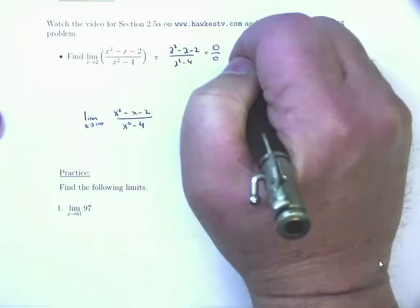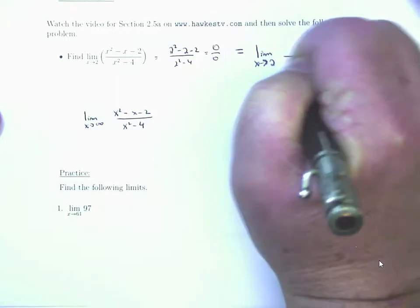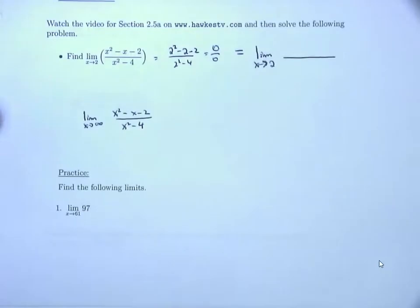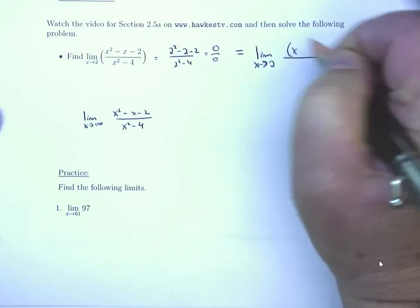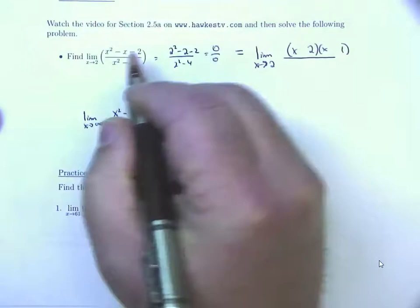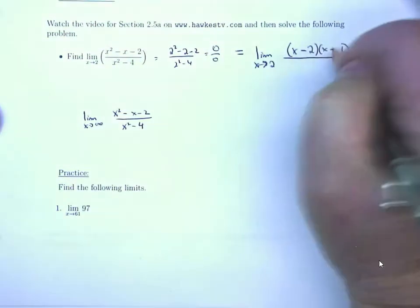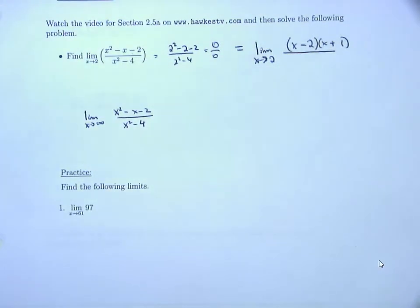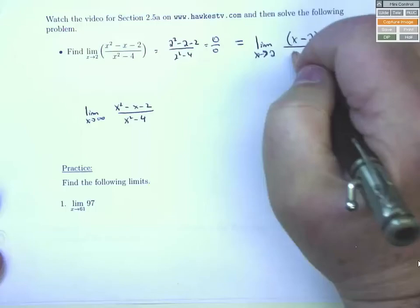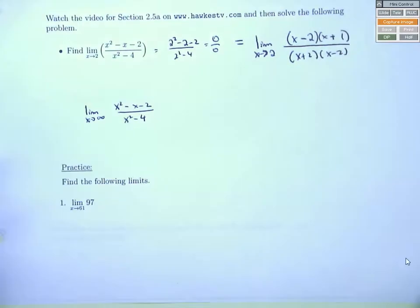Now, in terms of this one, obviously it would be factoring. So this would be equal to the limit as x approaches 2 of, how does your numerator factor? x squared minus x minus 2. x squared is going to factor x and x. 2 is going to factor 2 and 1. And because it's minus, they're going to have opposite signs. Since the middle term is negative, a minus on the 2, plus on the 1. How about that x squared minus 4? That also factors. That's called a difference of squares. How does that factor? x plus 2 times x minus 2. Same numbers, opposite signs.